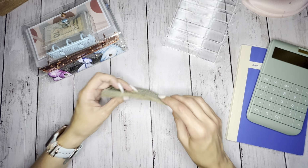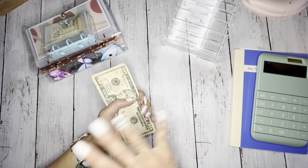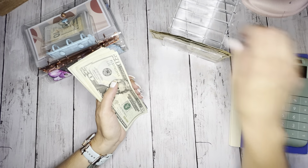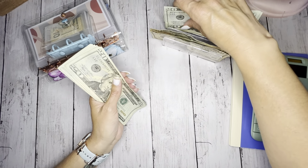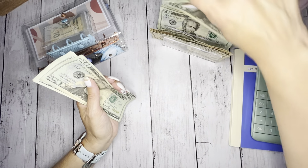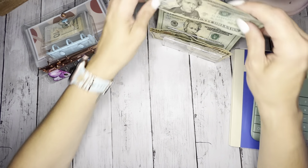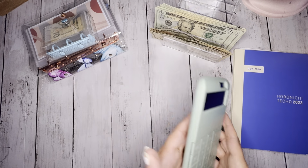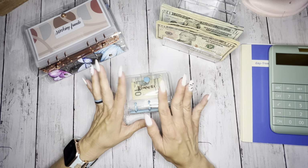So today we are going to be cash stuffing $320. So let's get this counted, and then I have a breakdown of my sinking funds here and how I'm going to allocate everything. So we've got 10, 20, 30, 40, 20, 40, 60, 80, 100, 20, 40, 60, 80, 100, and then 20, 40, 60, 80. So that should give us a grand total of $320.